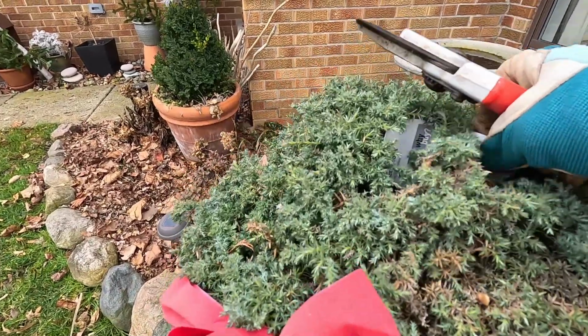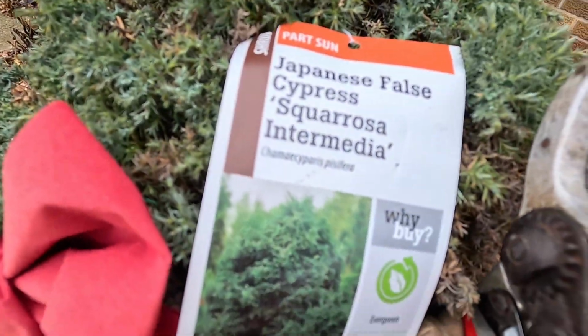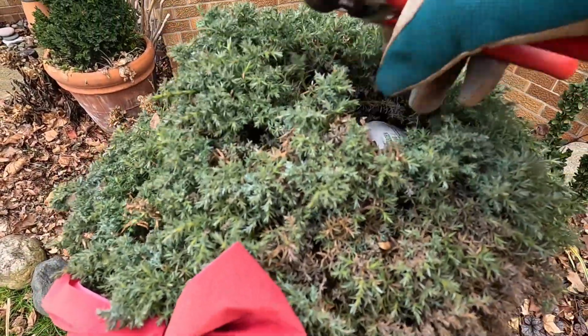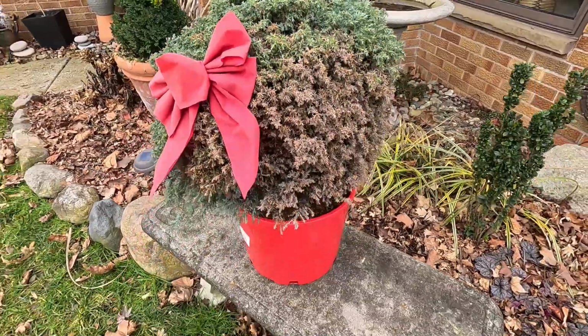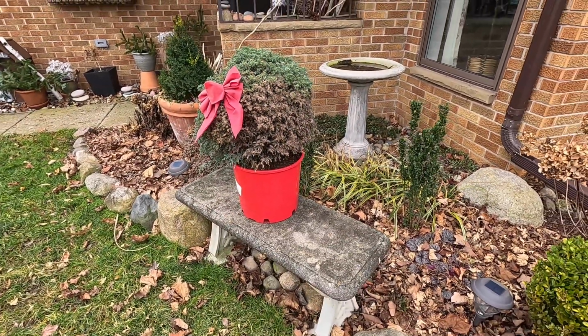This one is Squarosa Intermedia, Japanese false cypress. It's very, very soft to the touch, so I like that, and I like the blue color of it, but I don't know if it's going to survive or not. We will see.